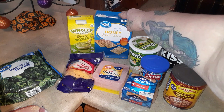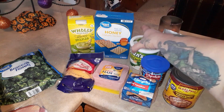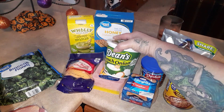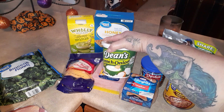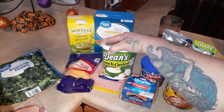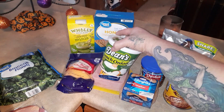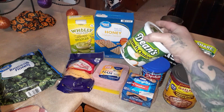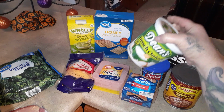Graham crackers for that pumpkin hummus. And Lord, Dean's dip. If you buy a French onion dip, if you don't make your own, just don't bother with nobody but Dean's because it's the best. And David done synced it. When he was bringing the groceries in, he said, I seen that Dean's. So he knows it's coming to the party. And he has strict instructions. Anything that looks fun and cool is for the party. Stay out of it.